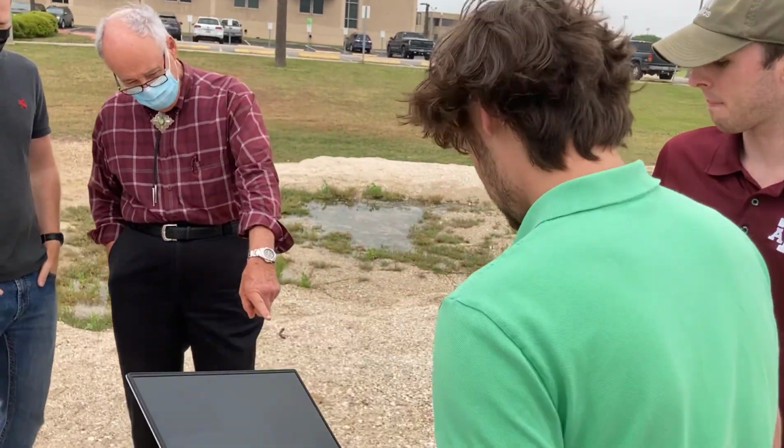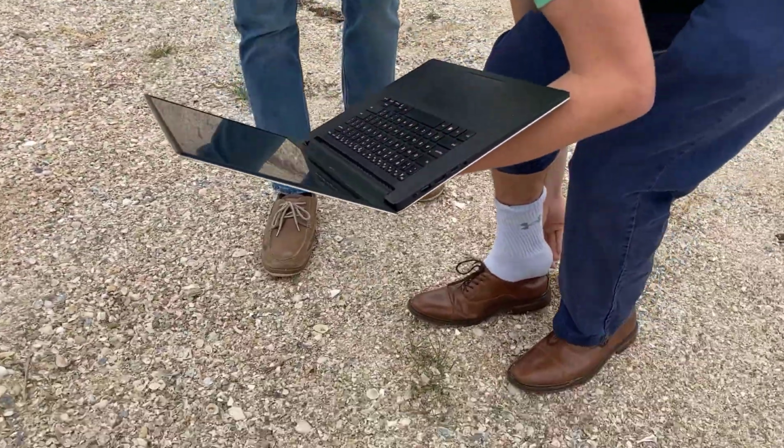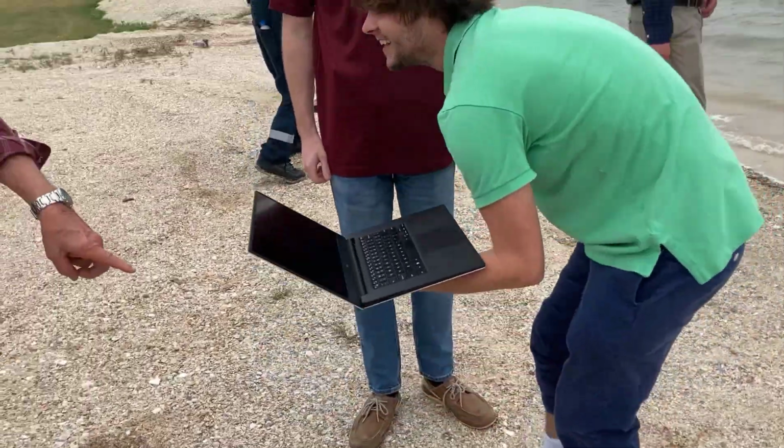This is a dedicated scientist right here. He was headed for the water. I was about to, with the notebook in hand.